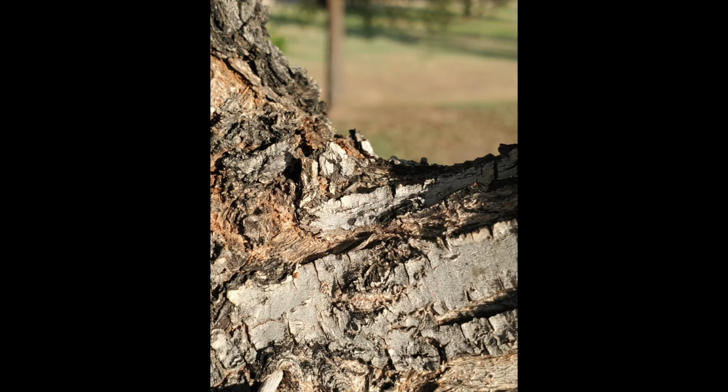And finally, we get to the macro photo that was taken with the telephoto lens. As you can see here, it's really sharp and close up.